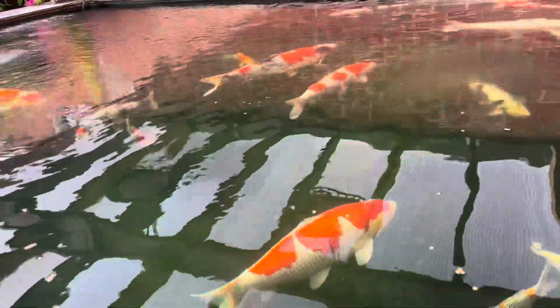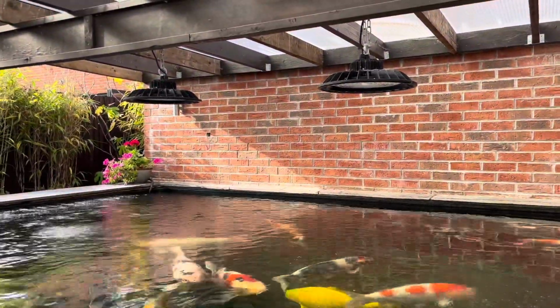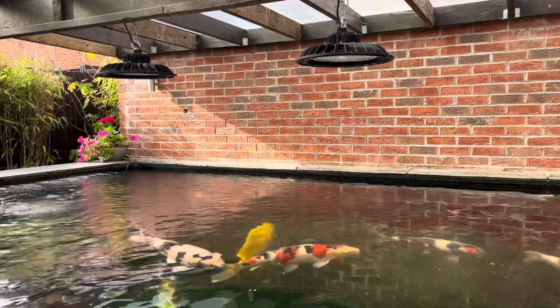I'm going 50-50, then I'll taper that off to pure growth food as I come into the season. These are going to be fed all the way to Christmas, probably January, at 24 Celsius. Of course, by then the covers will be back on the pond on the sides, and I will then use my UFO lights. These lights are LED lights that are grow lights as well, so they do help.